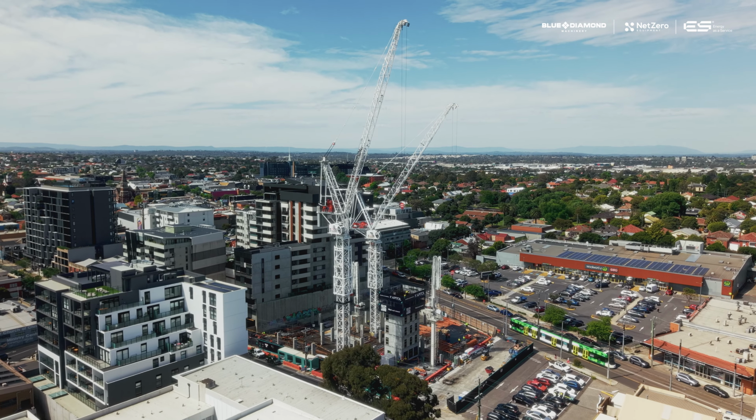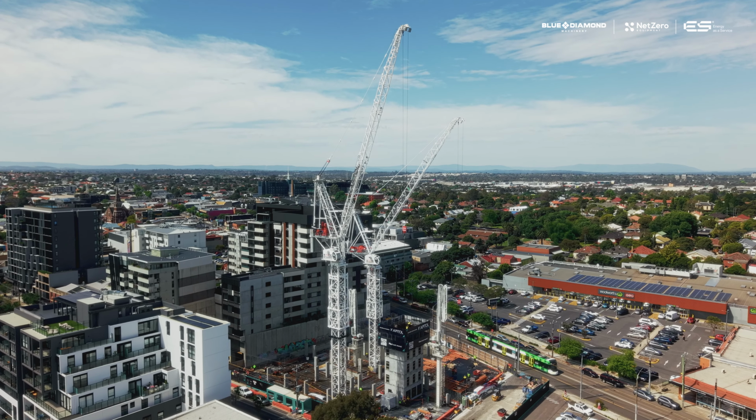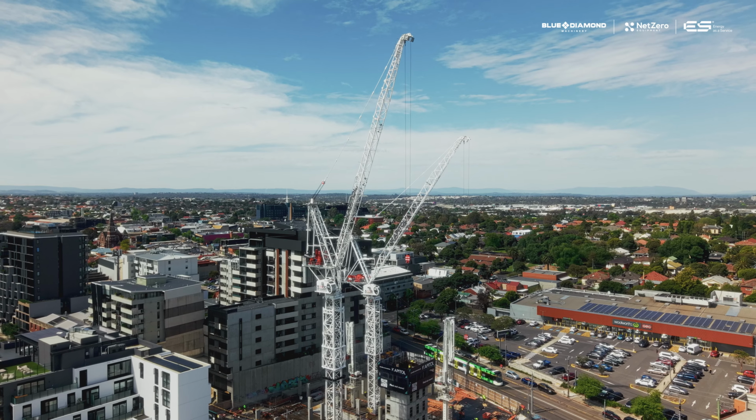Hi, my name's Taylor. I'm the ESG manager for Kapitol Group, and I'm responsible for the overall development and implementation of our ESG strategy and the rollout of all ESG initiatives into our projects. So we are at our High Street Preston project, which is an 18-storey build-to-rent project.